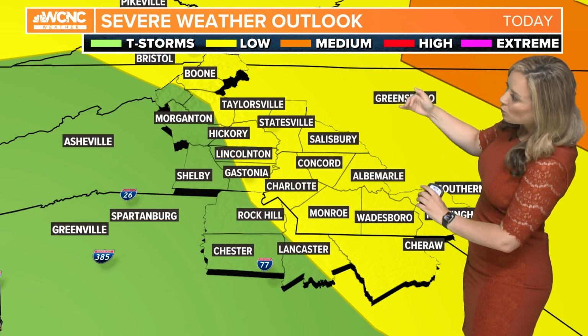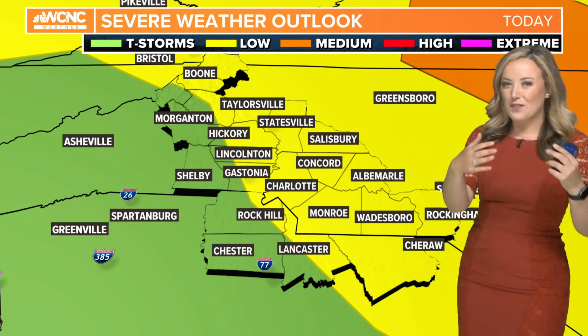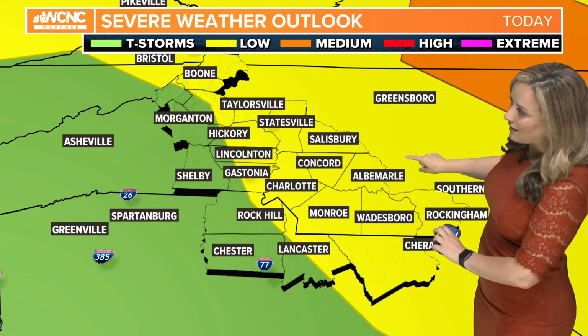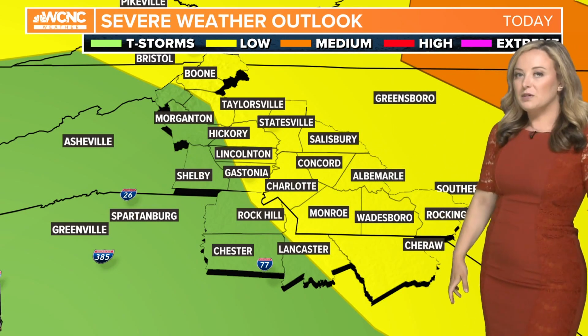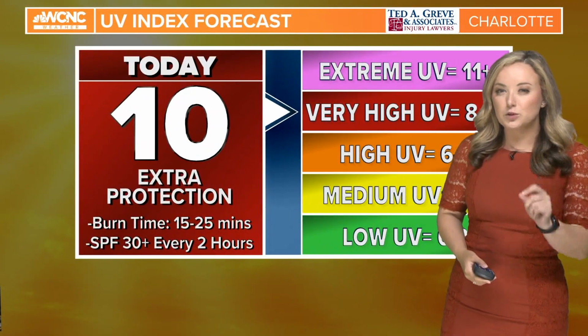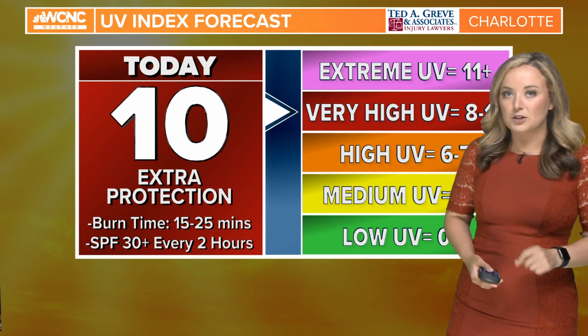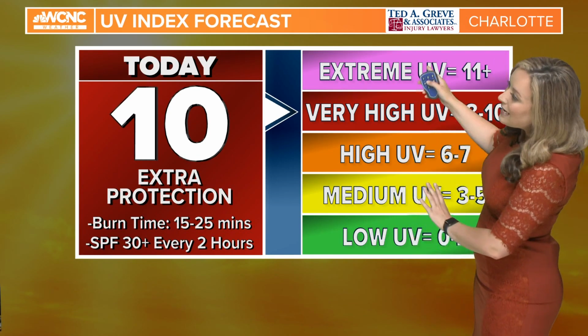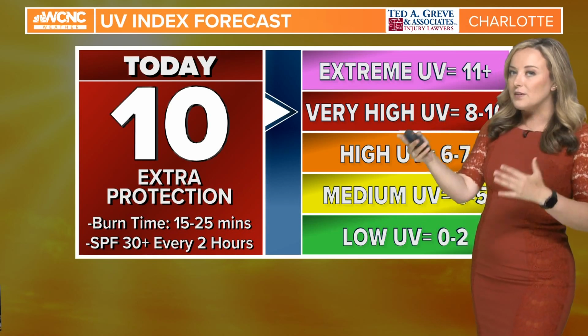But still, officially, the Storm Prediction Center has us in enough of that heat, enough of that humidity to see a strong storm or two. You can see that shaded in yellow, much higher up toward the Greensboro and Raleigh area. Gusty wind and small to medium sized hail is the primary threat there. If we do see some of those strong storms develop this afternoon, again, most of that stays east of Charlotte.